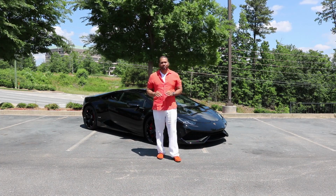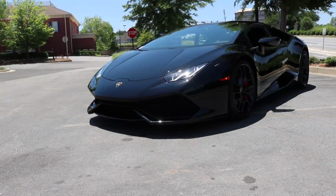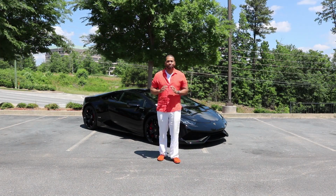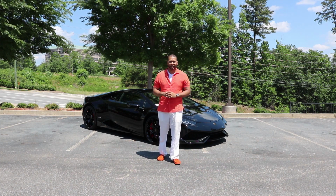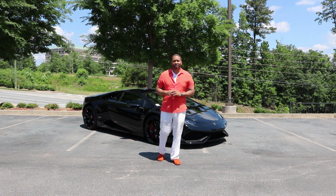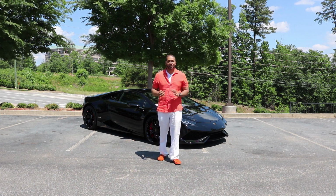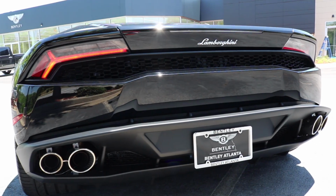One of the first things you're going to notice about the exterior of the Lamborghini Huracan are its sharp lines. But within those sharp lines, it also incorporates the use of a lot of curves, which make it more visually stimulating to the eye than the previous generation Gallardo. Now this car is also designed to be extremely lightweight, so its structure is primarily composed of aluminum, but it does have a carbon fiber tunnel and a carbon fiber bulkhead for weight reduction.